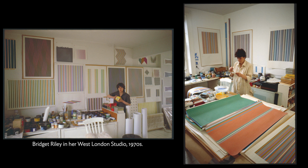I love the idea of the works actually breathing and sort of expanding and contracting. So at this point, the artist lets go the triangular, the circular, the square shapes, and she devotes herself exclusively to the straight line, otherwise known as the stripe. And in these studio shots from the 1970s, we can see the color paper she uses. So what she does is she cuts up these tiny bits of paper and places them on a sheet, moves them around until she gets the colors that she wants and the order that she wants and the width that she wants, and then she makes a gouache drawing.